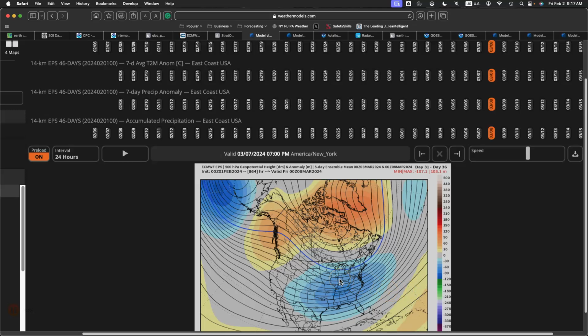But what I would tell you is that typically from experience with El Ninos in February, you do not let your guard down, because this is the type of pattern that can produce some impressive storms as you go through February and March.